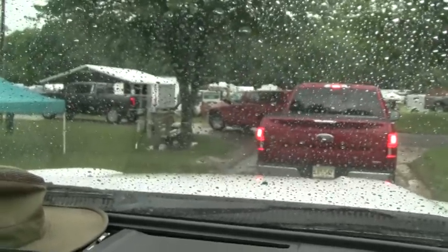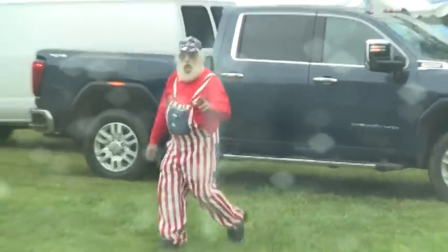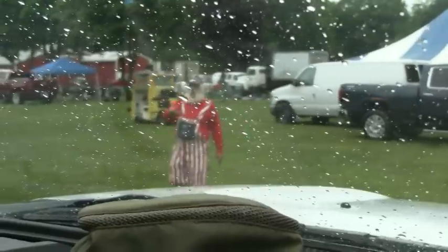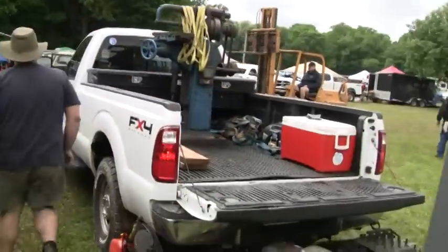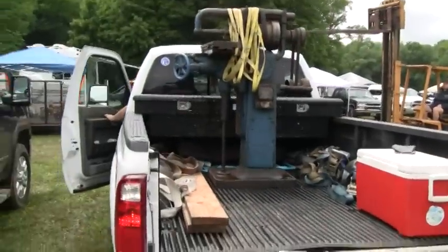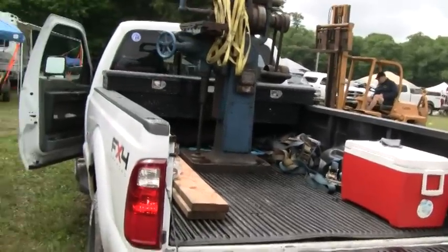All right, we got Jake parking us here. He's waving us in. You're putting the canopy up. Yes. Okay. The place is filling up good, and me and Mike took a walk around the place, and we bought some stuff. Mike also had this horizontal mill here, and he sold it. They got the forklift here, and they're trying to unload it now.